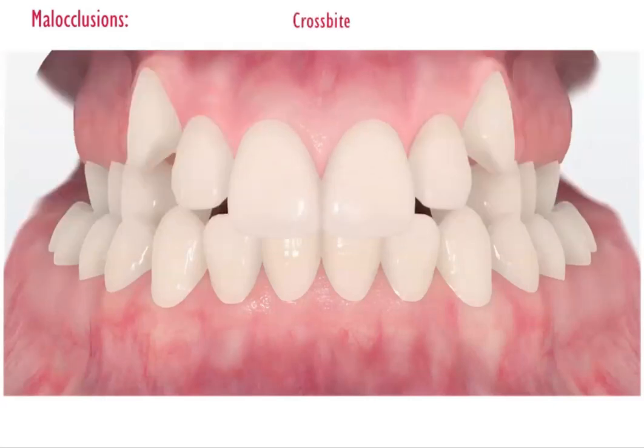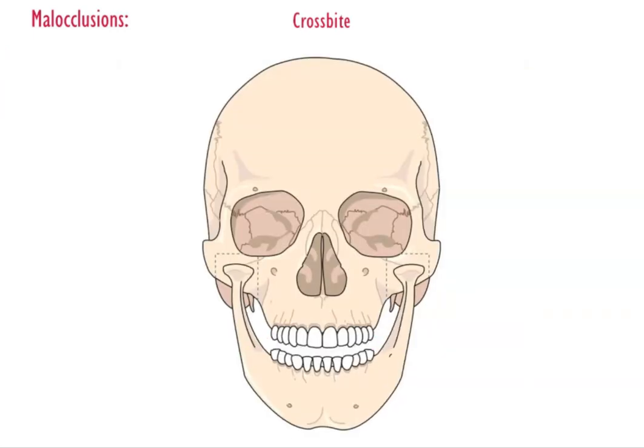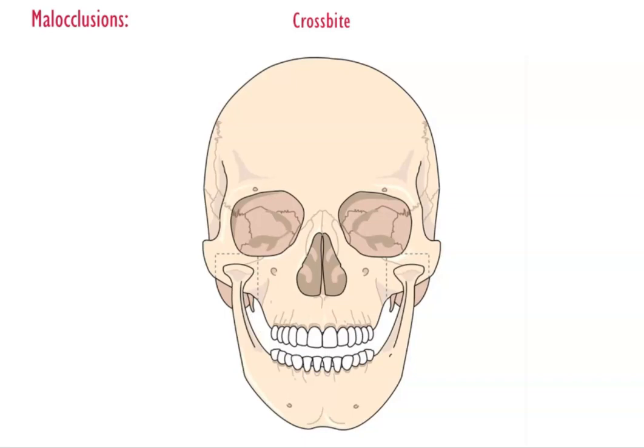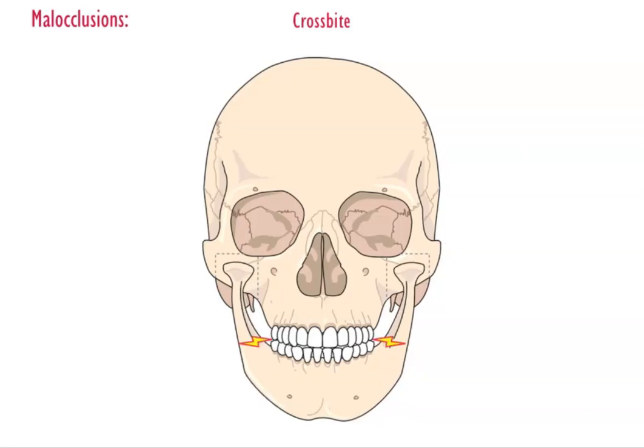Crossbite. Here, the upper teeth are not wide enough to fit on the outside of the lower. This makes it difficult to bring the teeth together. The lower may also have to shift to one side to make the teeth fit. This displacement of the jaw to the side places harmful forces on the jaw joint and jaw muscles.